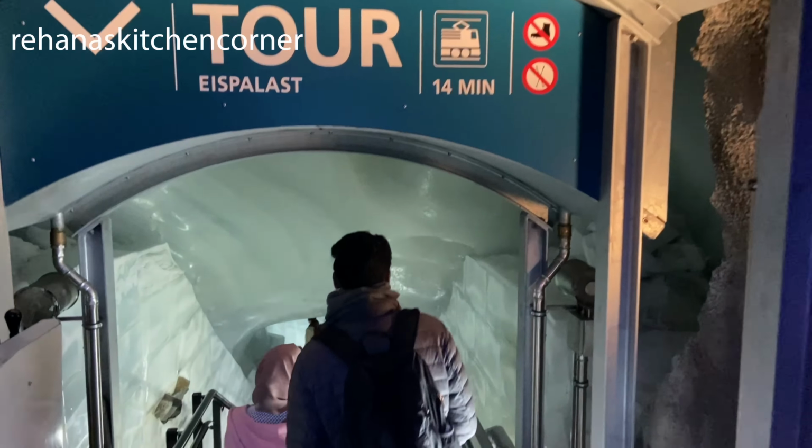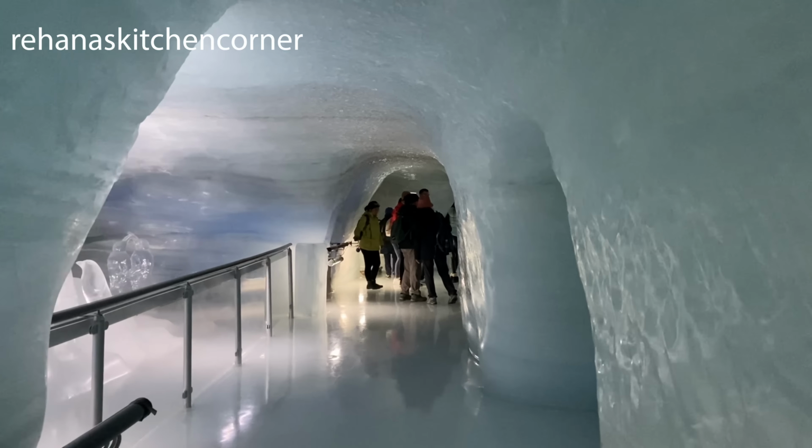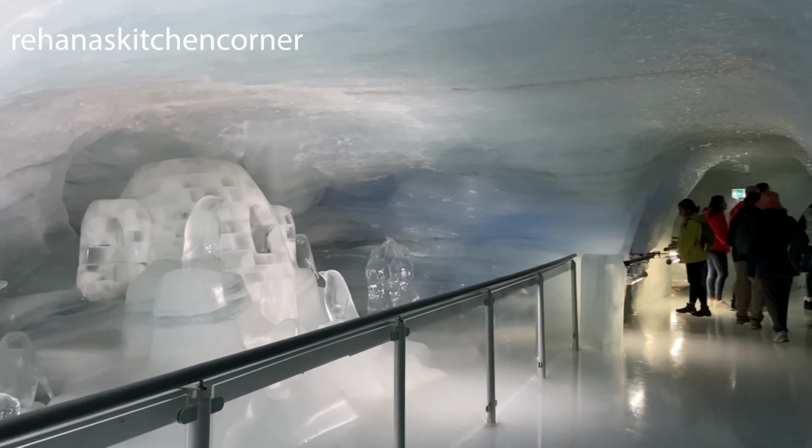The Ice Palace is an excellent attraction which you must experience when you are at Jungfraujoch. And I love the Ice Palace, and the sculptures were great. Love the visual effects as we walked through the tunnels.